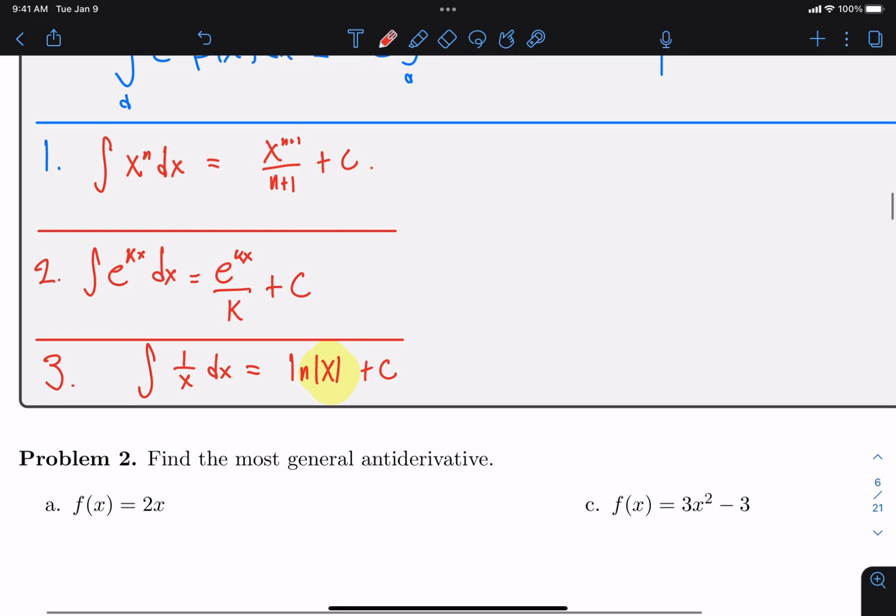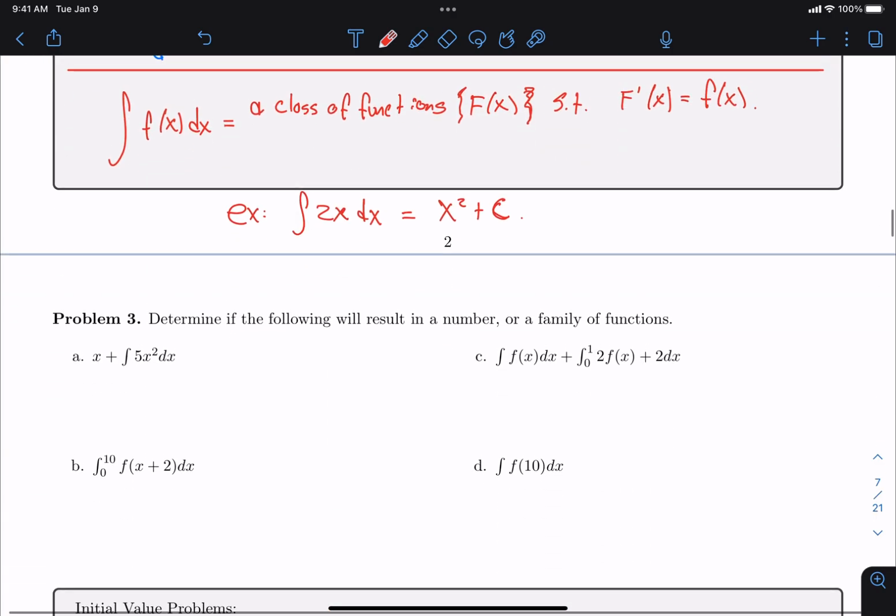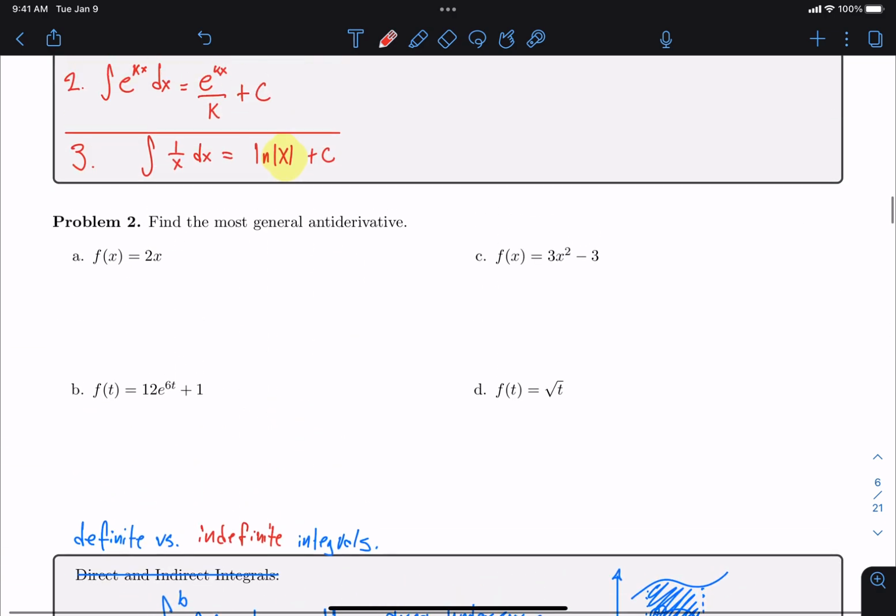Should we learn some more rules? Are there even any others? I think that's it, right? I'm trying to think if there are other ones. I feel like I'm missing something. Oh, you know what I should look at? Oh, yeah. I think we got them all. All for today, anyways.